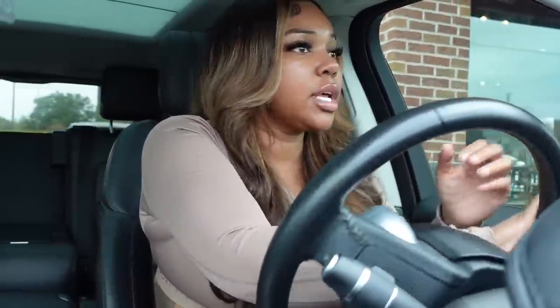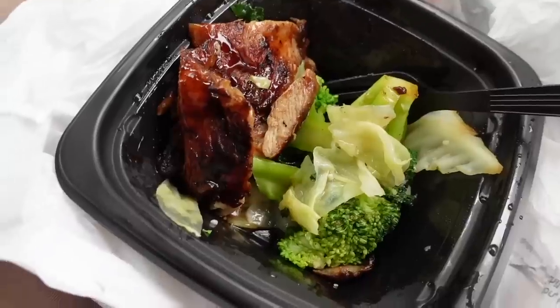Okay, so Ashton gets out of school in about 40 minutes, and I'm pretty close by her school, so I think I'm gonna eat in front of Target, then go in Target and do my return, and then pick her up. I already started eating.